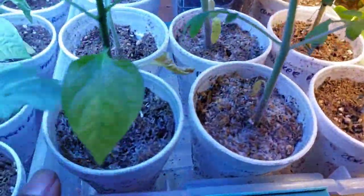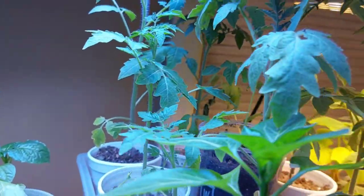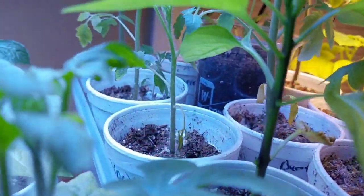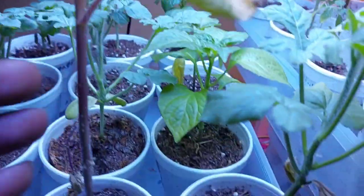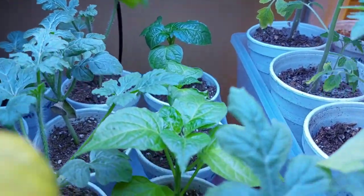All these. Let me pull them out so you can see. Yeah, that works. Push them back in so you can see them. All them tomatoes, don't worry, my babies. You got about 5 more days and you'll be in some dirt. And this is another pepper. This is a Lesia pepper. Burgundy okra. And all them back there, watermelon.